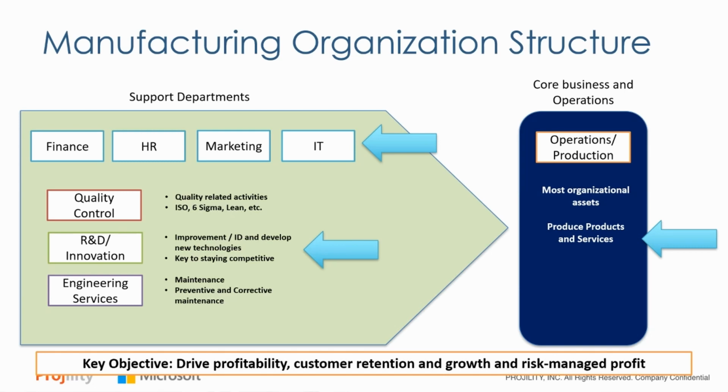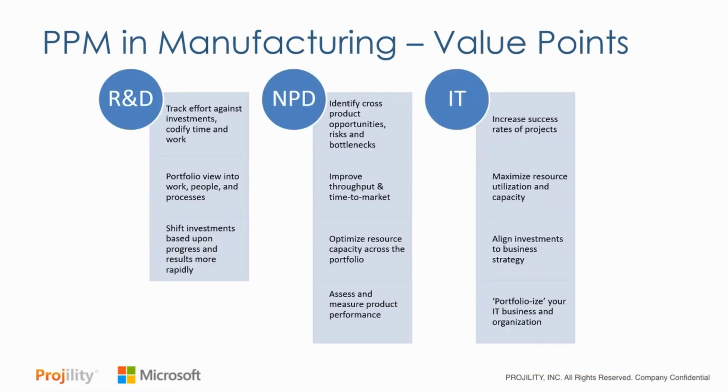So when we look at a typical manufacturing organization, these are really good starting points for where PPM has relevance. And there are different value points for PPM, a PPM solution and processes in the different groups. When you start thinking about, well, how do I build a business case for this? In research and development on the left, you want to be able to track the effort against different investments. You want to be able to codify the time and work in a way where you're showing, what are the investments, why are you making them, what's the ROI going to be to the business?